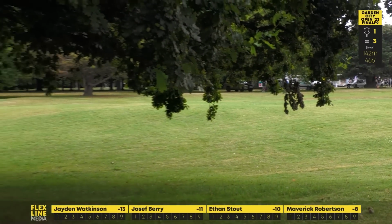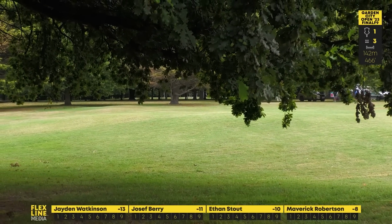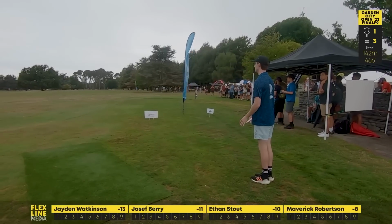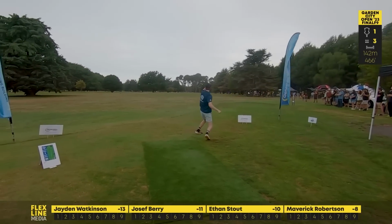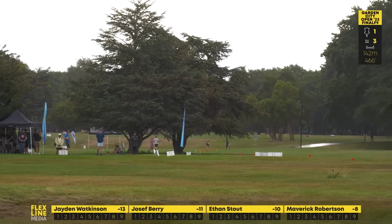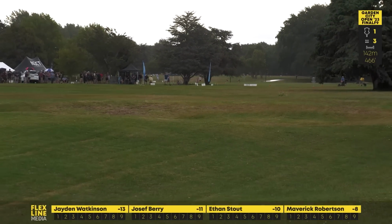Jay's turned one over a little bit here, but he's got plenty of distance, so should be looking at a 3. And as you can see, most of our lead card selecting to tee off to the side of the tee pad. Those AstroTurfs getting a bit slippery in the rain there.